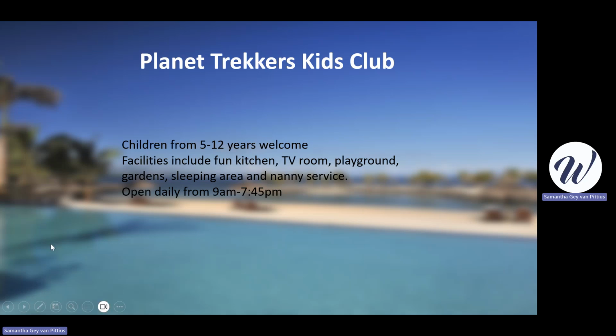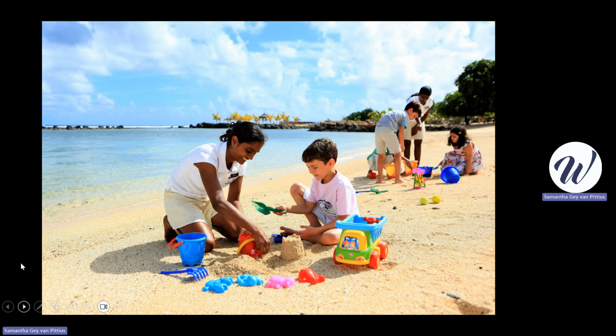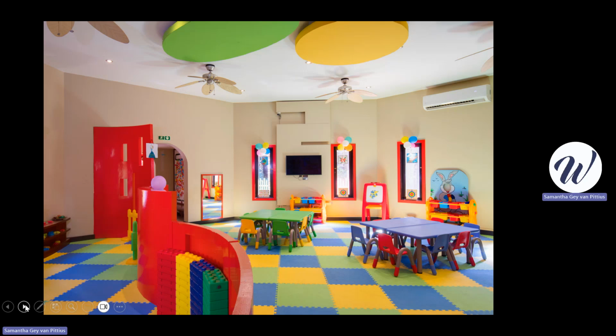And I'll show you. You'll see that they will also bond with the kids, like in this little picture here. Building sandcastles, getting all the toys out of the sand and making little prints on the sand as well. So they're really trying to connect with your kids. This is how it looks inside. They also always try and keep it neat. They've got your ceiling fans, and it's also nice and safe for the kids to enjoy.